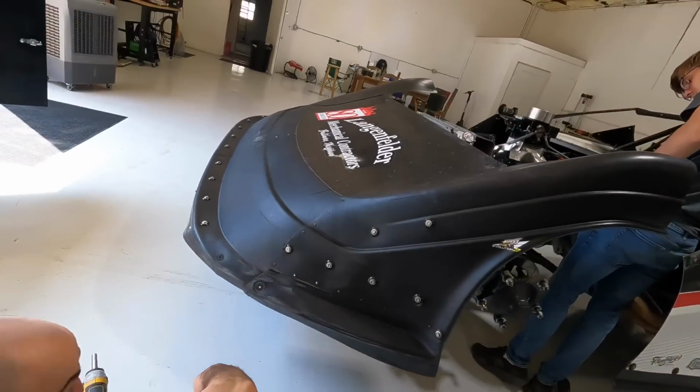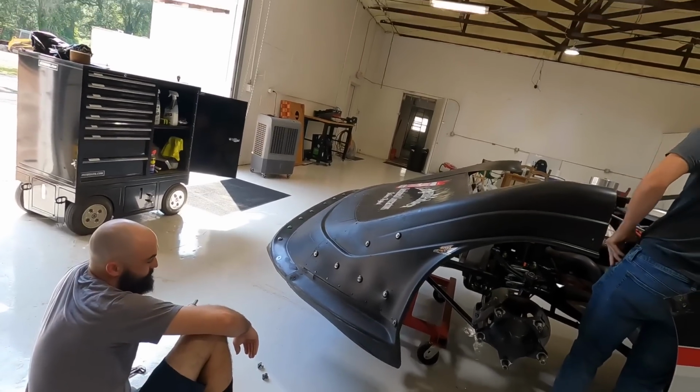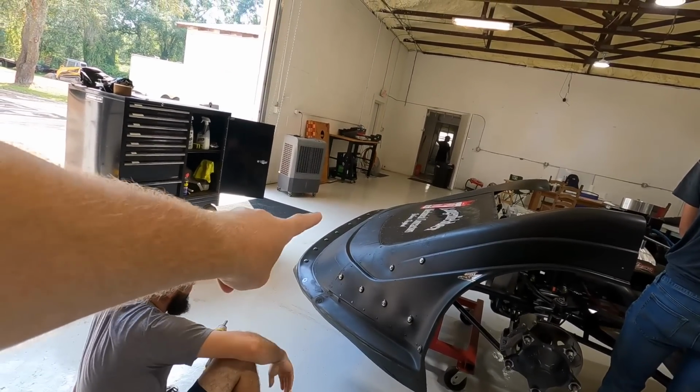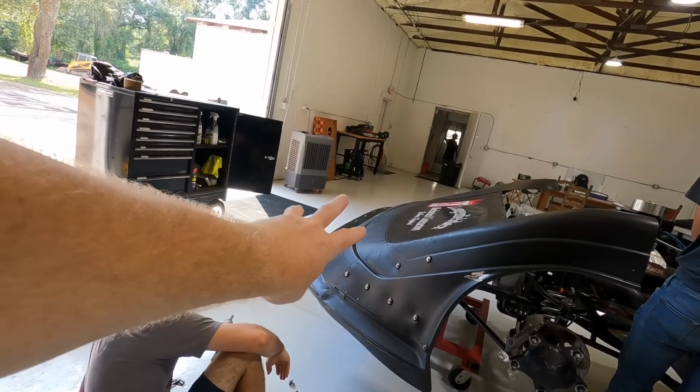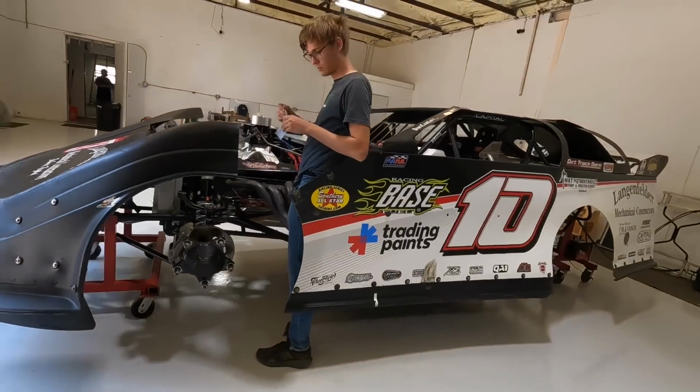He waited till the last night to really hit a tire good and hard, but he got it during the main event. Finished 7th on the finale there, 9th the second night, 4th the first night. So 3 top 10s at Magnolia with the super late model. Not bad, we'll take it.